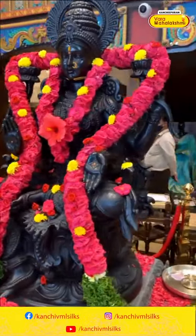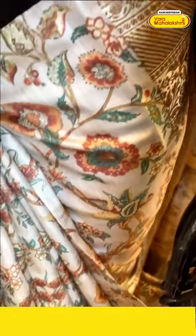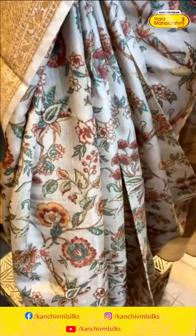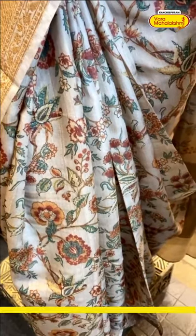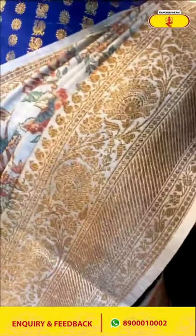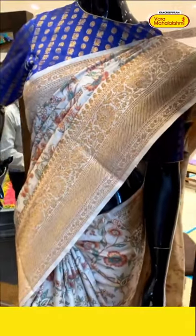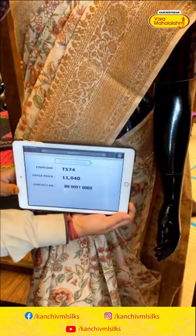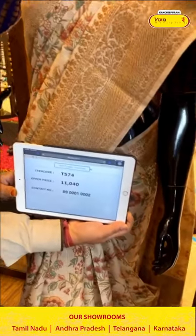Now let's see the next mannequin, which is in beige color. Where the body has florals and leaves jal in print. Border has floral jal and cross lines. With a self blouse. And cross lines on pallu. To buy the saree, take a screenshot along with the item code, that is T574. Weaver's price is 11,040 rupees.